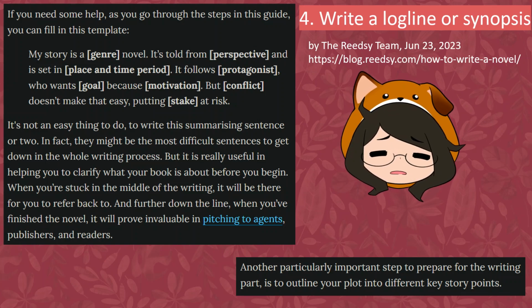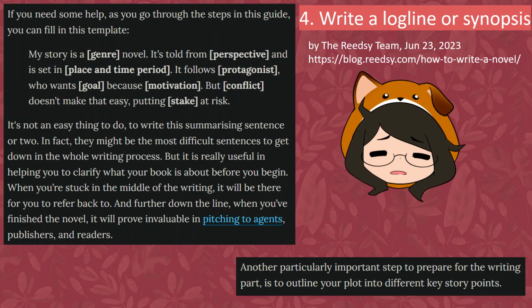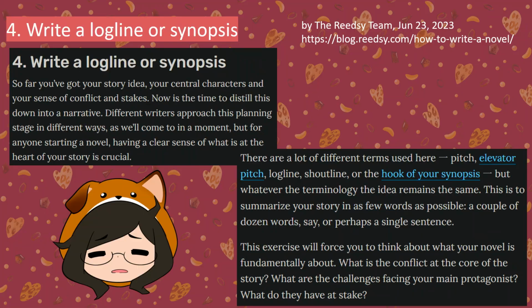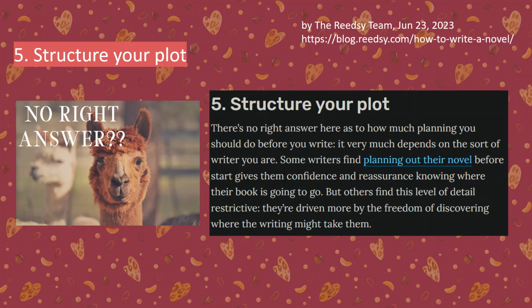I'm not trying to say this like, oh my gosh, I hate this synopsis. I mean, I do, but it is useful, okay, when you get down the line. For me, I do it later, and for you, maybe you can do it in the beginning. It's your choice. So, if we go back a little bit, I don't really have anything to say about logline or synopsis. I just gotta say that it's hard. That's really all I have.